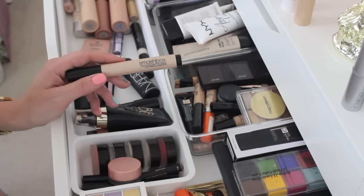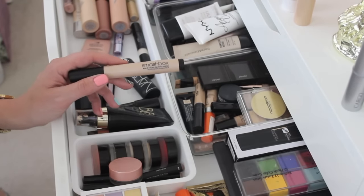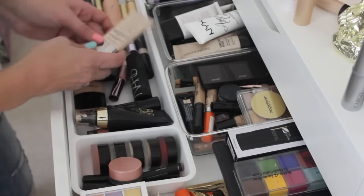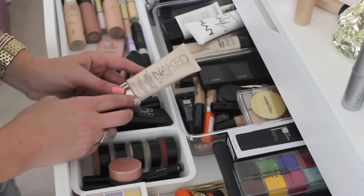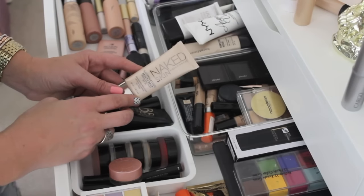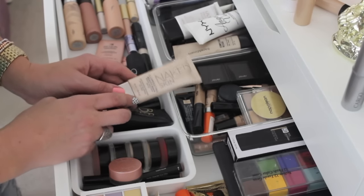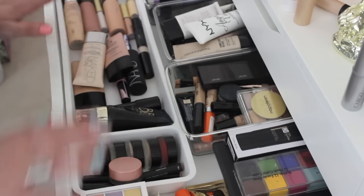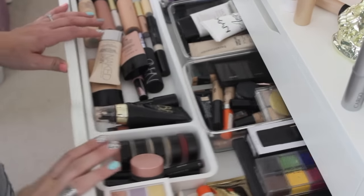Okay, I changed the focus. Is that better? Okay, this is it, the Smashbox Halo Highlighting Wand. I'm getting her out, as I said. Okay. Oh, and then I do have the Urban Decay Naked Skin Illuminating Beauty Balm. I don't know what I'm gonna do with this one. I don't use it that often, but I kinda wanna hang on to it. Oh, I'm not doing very good, you guys. I'm keeping it. Okay, so that's it for this drawer, and then the next drawer is powder highlighters.